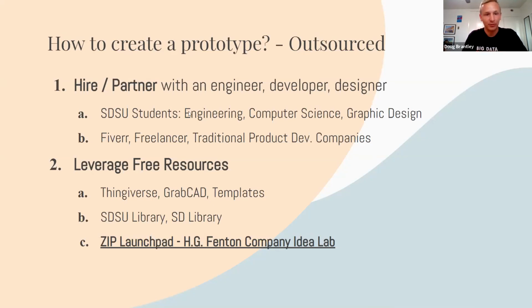So there are also free resources available. There are websites like Thingiverse or GrabCAD, or templates online for both apps and websites that you can use. These are all places where you can get a predefined product or template, or at least a model or something that's close to what you're imagining. You can use these as inspiration or a resource to build off of, and then continue to develop your product idea.